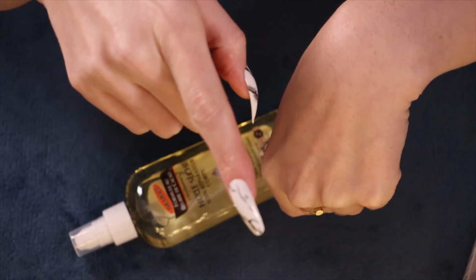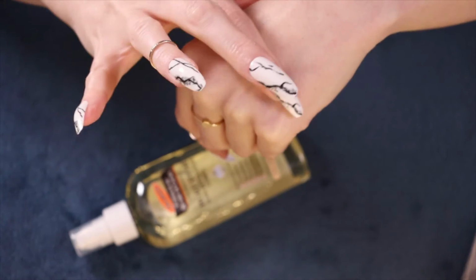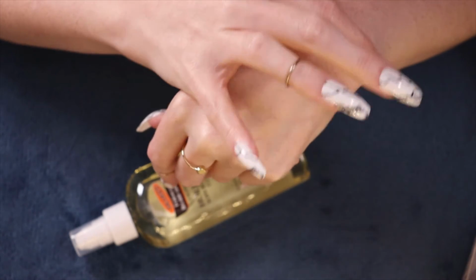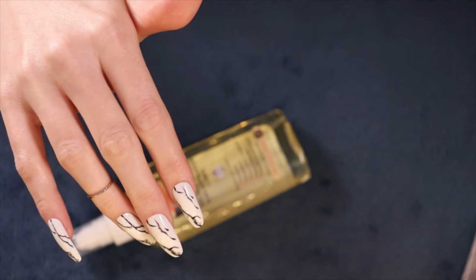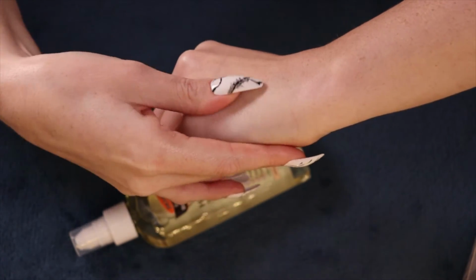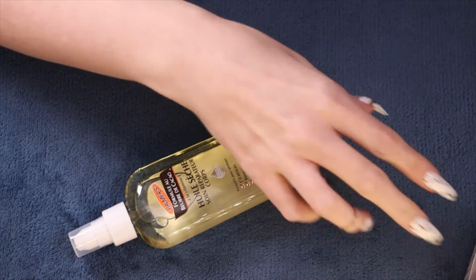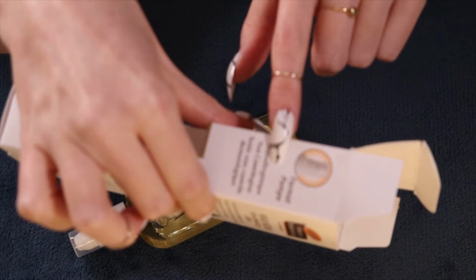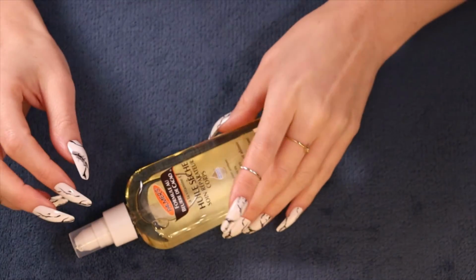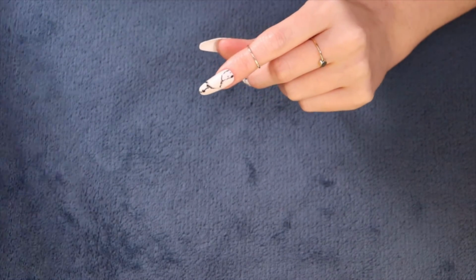I just took some from inside that box, just to feel it. Yeah, it feels like a dry oil. Oh, it smells gorgeous. It smells absolutely gorgeous. Yeah, it's like a dry oil, but really moisturizing. I think I'm gonna really enjoy this. It says that it's a pump. It doesn't say spray. Okay, so I'm really excited about this. I think this is going to be a definite winner for me. I can't wait to use it.